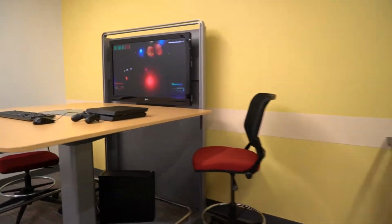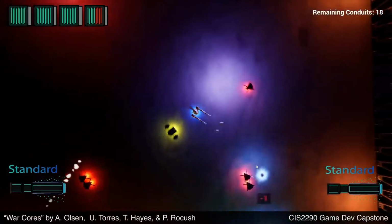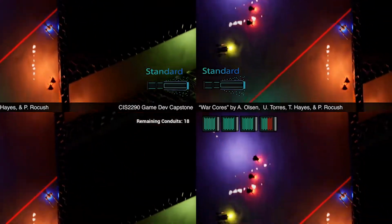It's a top-down bullet hell game. I'm terrible at this game. It's incredibly difficult, but it's playable on all sorts of different controllers.